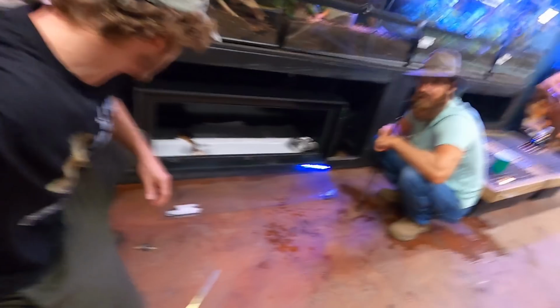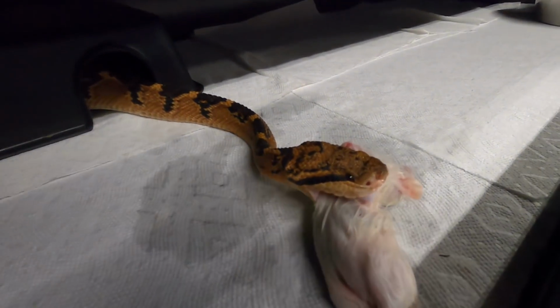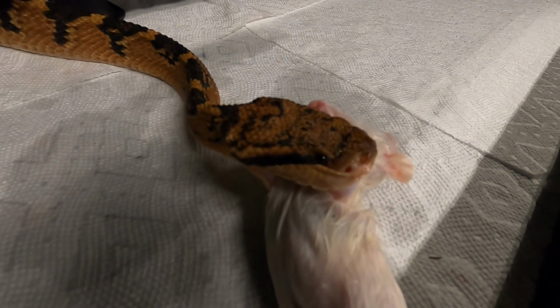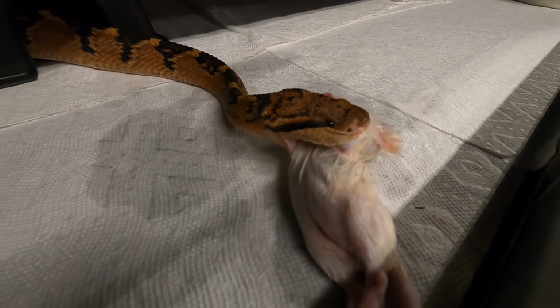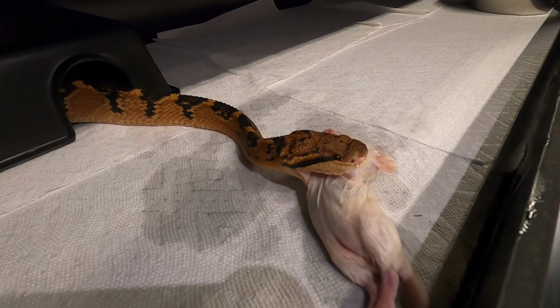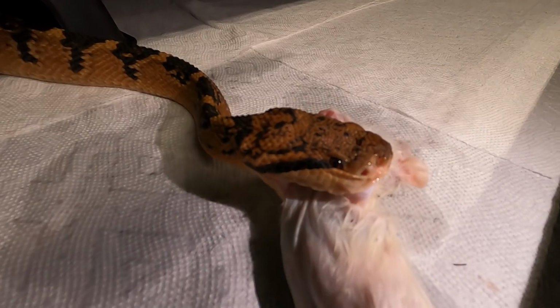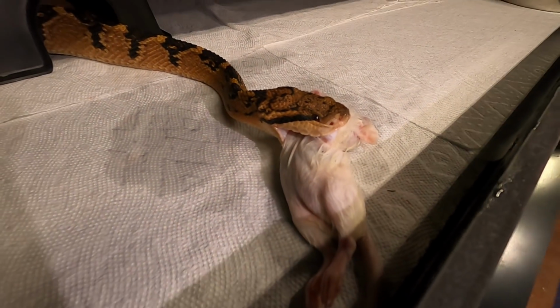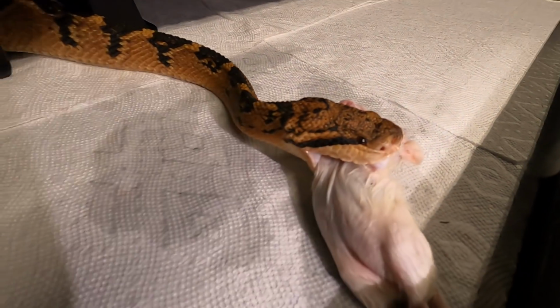Want me to get a little closer? Yes. Get him up there, man. Look at that. You can see the heat pits. You can see the beautiful black line that goes right past that eye. That's the striking part to me, that design. Gosh, it's just a fantastic looking animal. What a stellar looking snake. You can see those heat pits. You see the nostrils right at the tip of the snout.